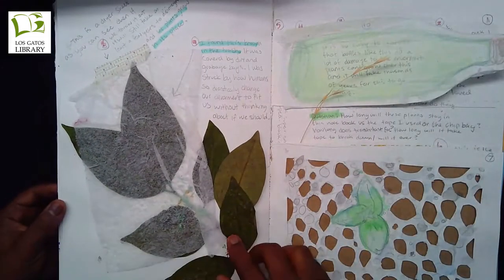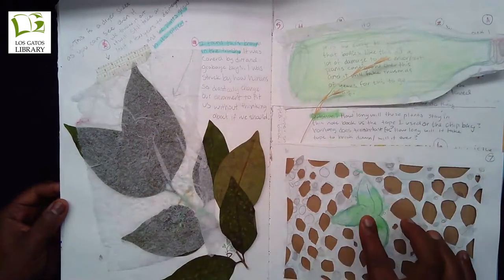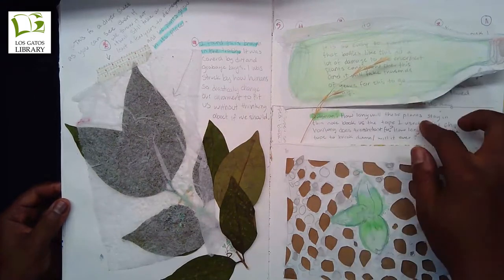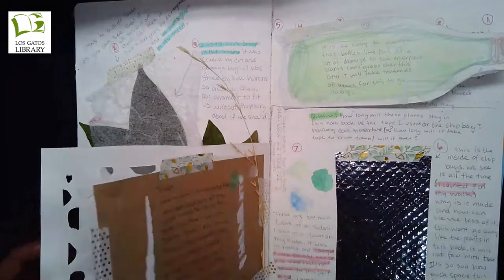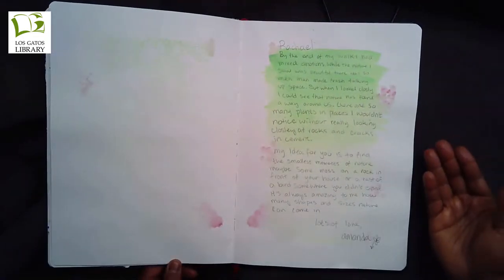And not only did she find really cool leaves on her walk, she did find some trash along the way. She documented those as well. This is really cool. Look at how it pops up 3D. You go, Miss Amanda. And that brings us to our new adventure.